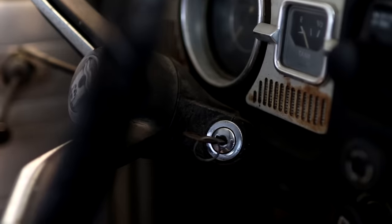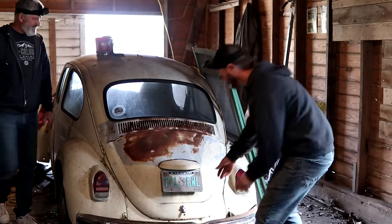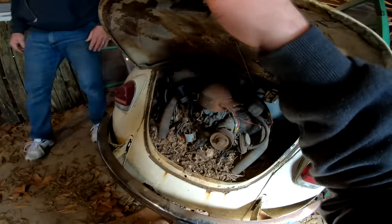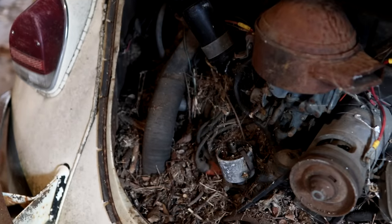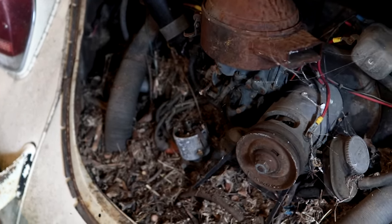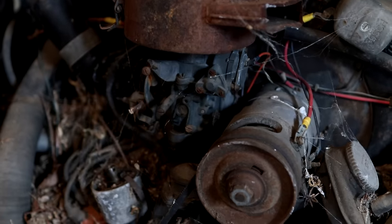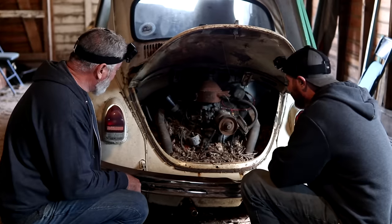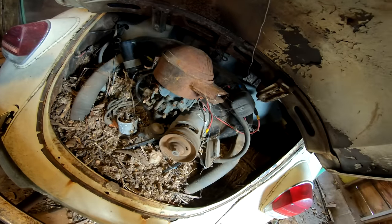It's got the key in the ignition. Oh, yeah? Well, I wonder if it's got a motor in it. I doubt it, but... Oh, wow. Oh, my gosh. Yeah, it's got more than just a... Somebody's been busy on this thing. There's another nest deal there. Yeah, I don't know whether it's mice or spiders or whatever that built that in there. I wonder if it's still there is a problem.